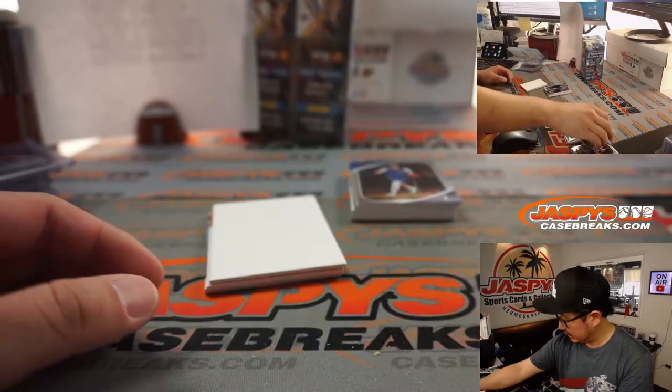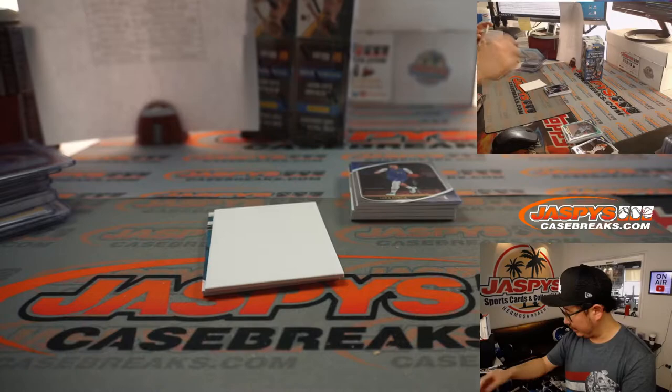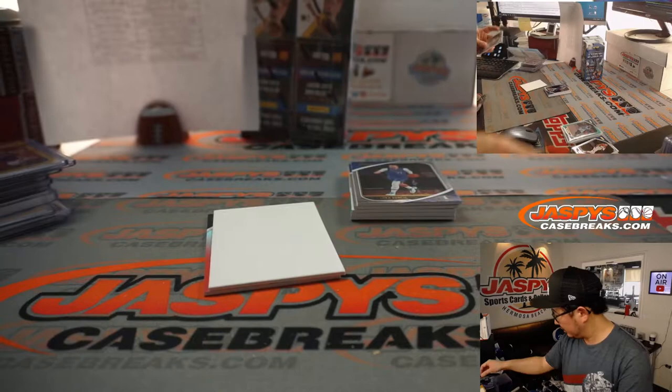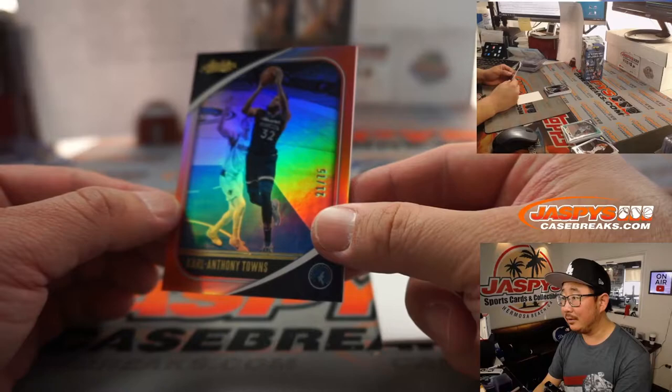We got Devin Booker, Suns playing some excellent basketball. There it is. Will they make a move to keep things going? Maybe. This is for the Suns. That's going to go to Oliver in Phoenix. We've got Not LaMelo autograph to 49 going to Adam and the Hornets. And then we've got a wild cat right here at 75, Karl-Anthony Towns.